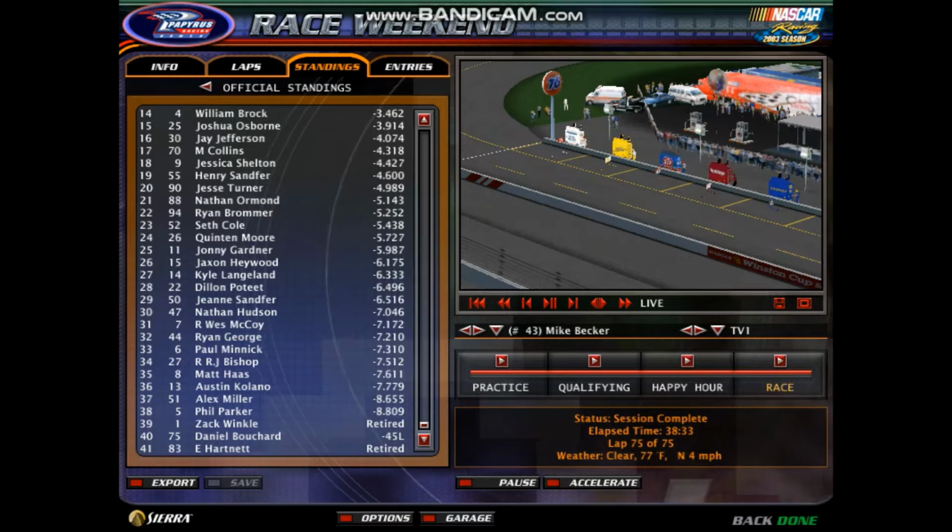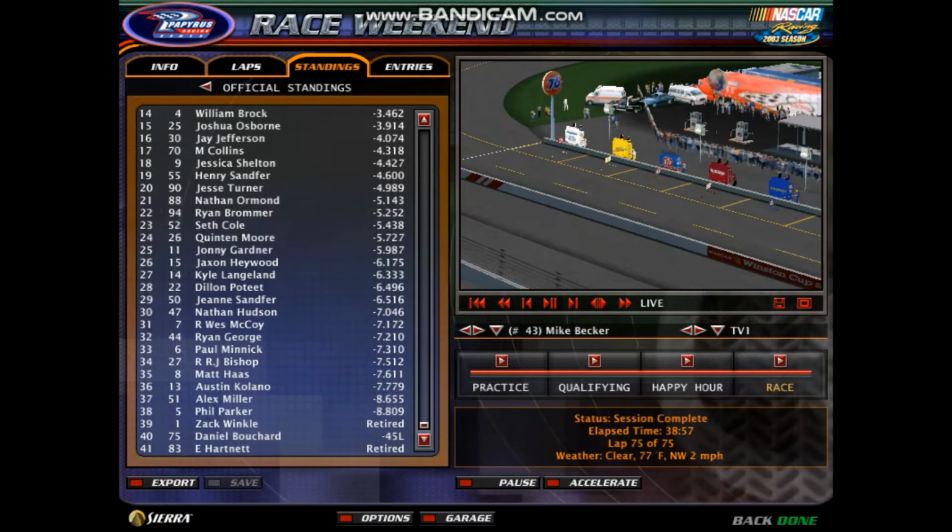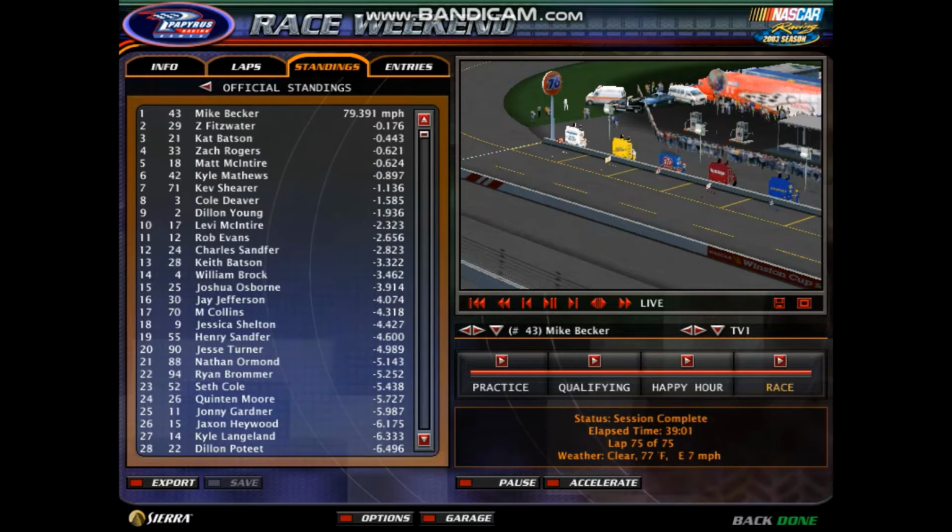Seth Cole, Quentin Moore, Johnny Gardner, Jackson Haywood, Kyle Langland, Dylan Poteet, Gene Sanford, and Nathan Hudson, the top 30. The rest of the finishing order for you here, Wes McCoy, Ryan George, Paul Minnick, R.J. Bishop, Matt Haas, Austin Colano, Alex Miller, Phil Parker, Zach Winkle out of the race in 39th, Daniel Bouchard 40th, and Emmanuel Hartnett also out of the race in 41st.